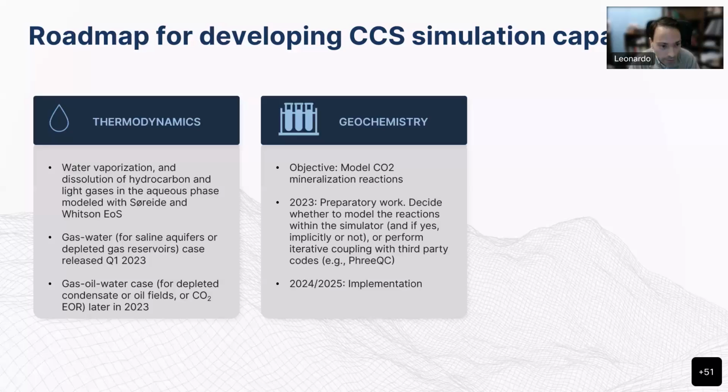In terms of geochemistry, we don't have geochemistry capabilities yet, and the objective is to model CO2 mineralization reactions. So our plan is to perform preparatory work over 2023. The most important aspect to consider is whether we want to model the reactions within the simulator, implicitly or not. That's a secondary topic, but do we want them in the simulator, or do we want to perform some iterative coupling with third-party codes, such as PHREEQC? Each approach has advantages and drawbacks that we could discuss, and then give us a couple of years for the implementation, from 24 to 25.